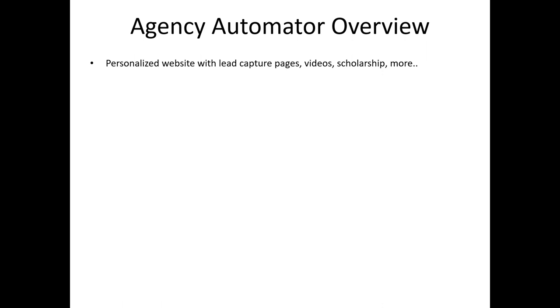So Agency Automator is unique, as Bill's talked about. There is nothing like it that exists in the marketplace. And what Levinson has brought to the table here is just phenomenal. From the pricing standpoint, from a content standpoint, from a marketing standpoint, they've added so much value to what is a software program. It's software, but the artistic part of it is what Levinson has really turned Agency Automator into, a tool that goes well beyond just software.